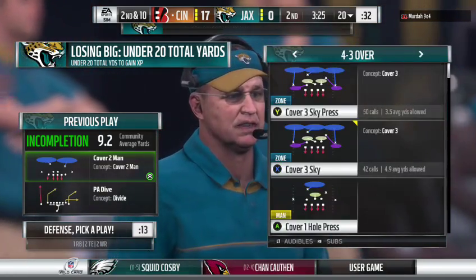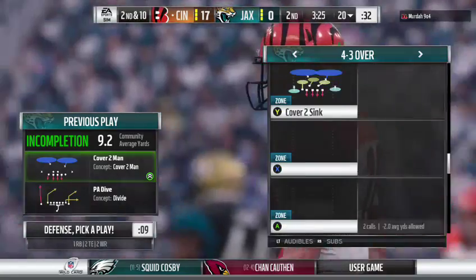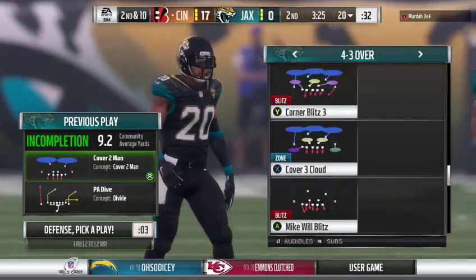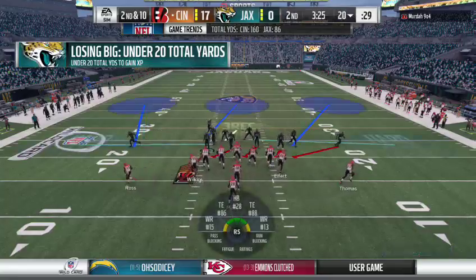What's the old adage? Be quick, but don't hurry. Well, that went right out the window there. He was hurried, harassed. That ball had to be gotten rid of. Otherwise, he was going to get sacked. So they're still at the original line of scrimmage here. 2nd down and 10.